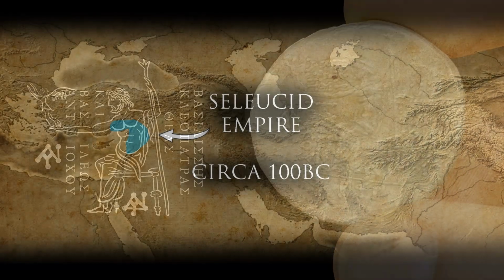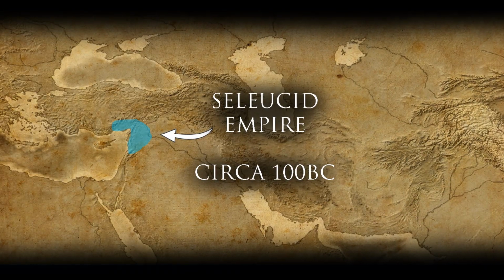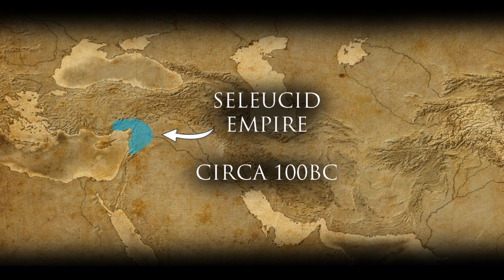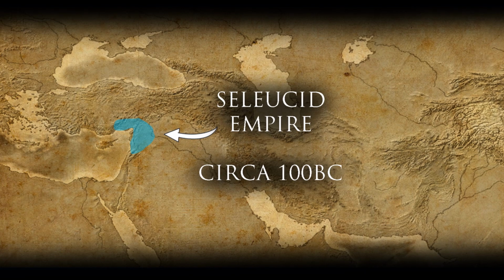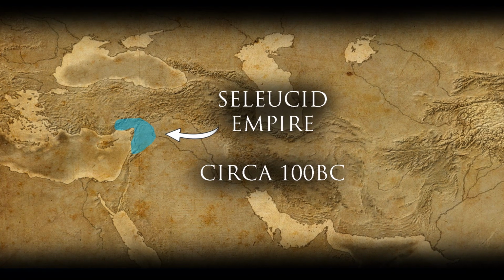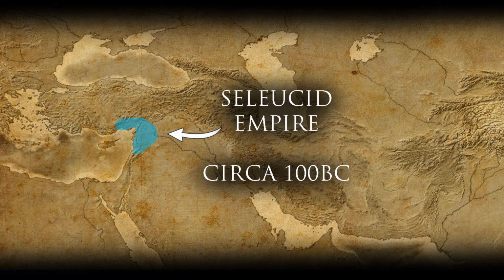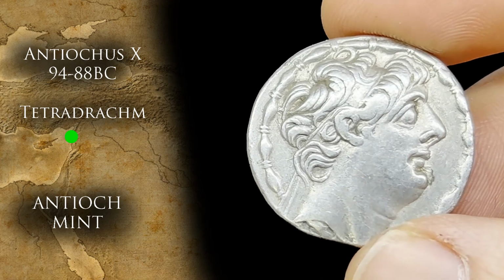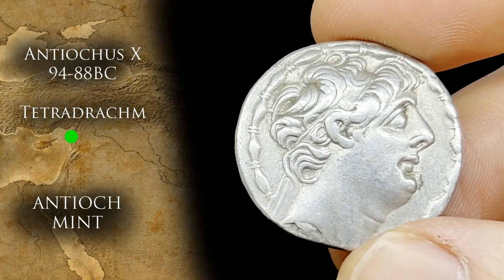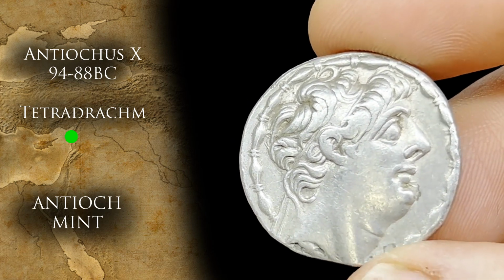And then we finally enter the 1st century BC. The Seleucids are on their last legs. A rump state with an area restricted to the city of Antioch and its surrounding regions. Pressed by the Parthians to the east, Egypt to the south, and even the Romans to the west. The situation is dire, and King Antiochus X, who struck this coin here between 94 and 88 BC, hangs to the throne by a thread.